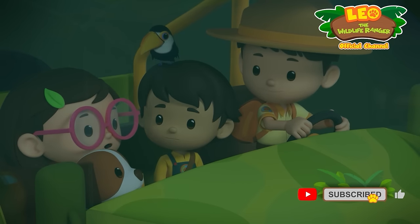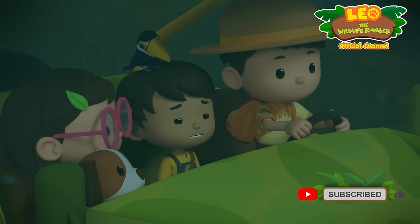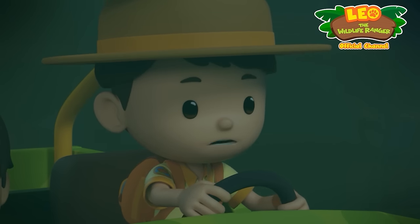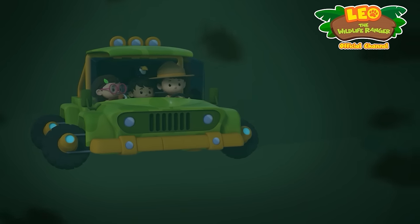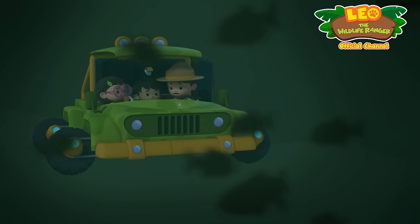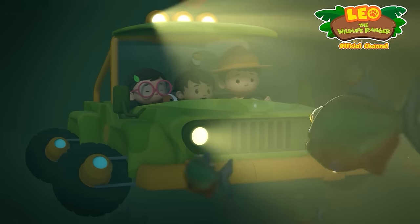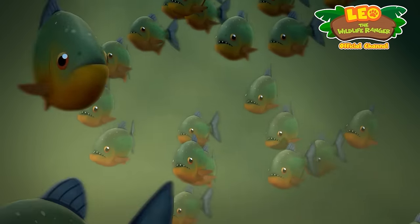We're safe now! No more piranhas, please! I can't really see where we're going. The water's so murky. Switch on the lights, Leo. Oh, right! Uh-oh! Yikes! The piranhas are following us!